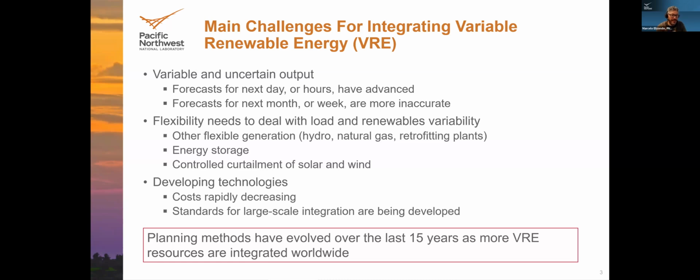The traditional resources are more limited now, because you could use biodiesel or this type of fuels that are more similar to the resources that the utilities are used to using. But then there will be some more reliance on energy storage to cover for these needs for flexibility. Another thing that could be done is a controlled curtailment of solar and wind generation.